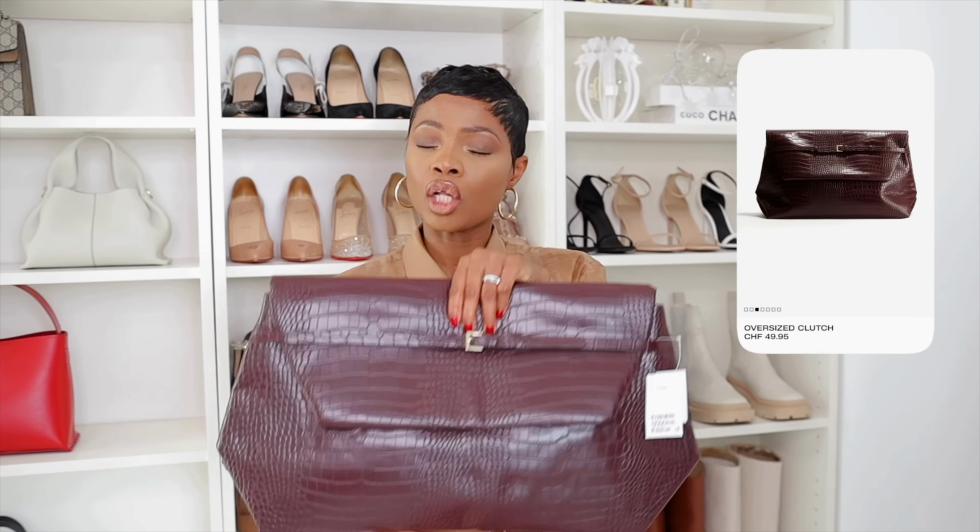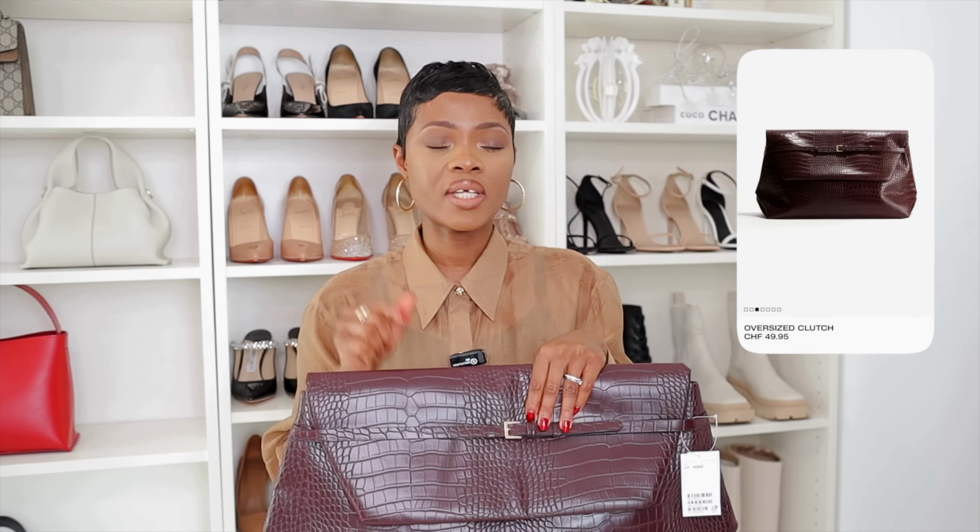Okay, so we're gonna start with the accessories. I got this beautiful bag. This is a massive oversized clutch in wine red. This is from the studio collection, the autumn winter. I'm not quite sure it's available at the moment, but trust me guys, they will definitely restock.